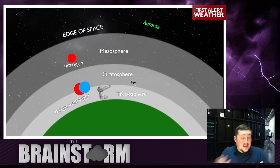Came from a myth basically to a fact, and yeah, it's been such a fascinating area of study ever since. And now we're seeing astronauts take pictures of that, which I'll show you here in a moment. But as you get up higher in the atmosphere, basically you end up with more of a nitrogen concentration up here in the mesosphere, and so that's why the red sprites, which happen up here, are red.